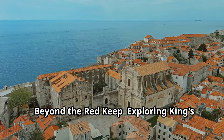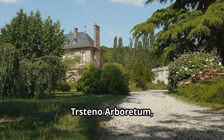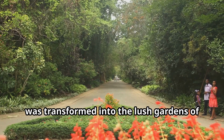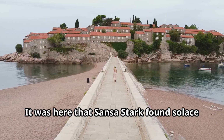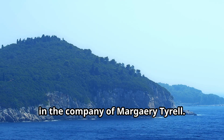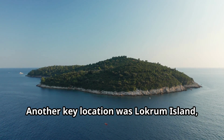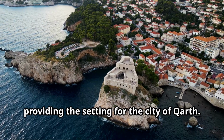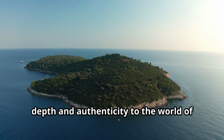Beyond the Red Keep, exploring King's Landing's environs, Trsteno Arboretum, a botanical garden, was transformed into the lush gardens of the Red Keep. It was here that Sansa Stark found solace in the company of Margaery Tyrell. Another key location was Lokrum Island, providing the setting for the city of Qarth. Lokrum Island's natural beauty added depth and authenticity to the world of Game of Thrones.